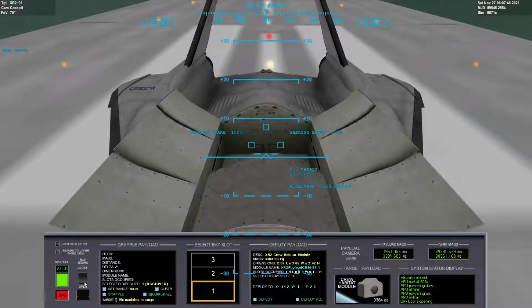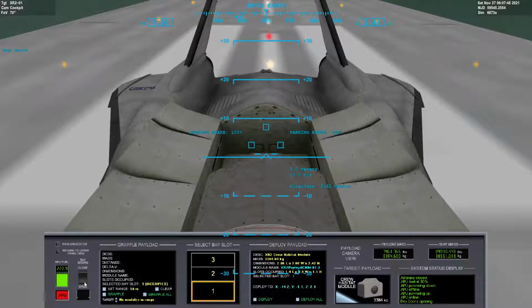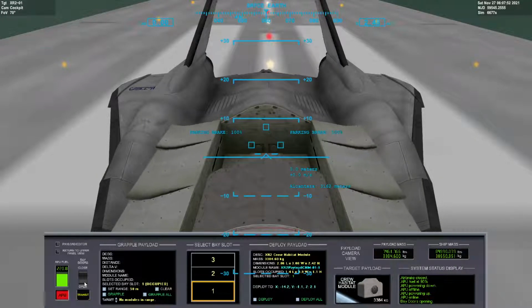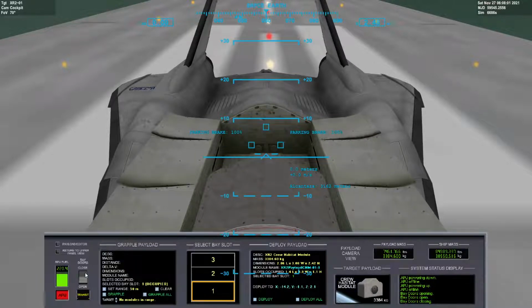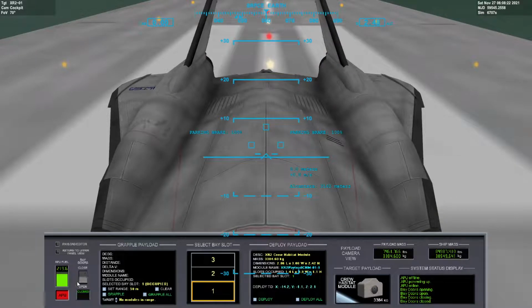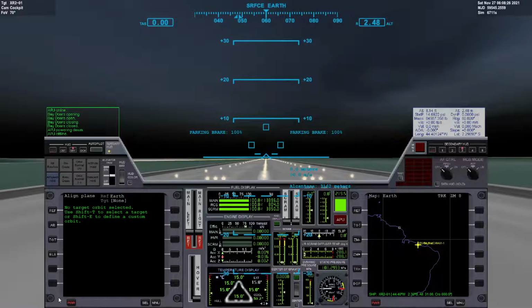So, ayan siya. Nasa bay 1. No? Bay slot 1 yung ating payload. And once we reach Geostationary Orbit over the Philippines, i-deploy natin to. Okay? Let's close the bay doors. Speed up time a bit. Okay, turn off the APU again. Balik tayo sa forward view.